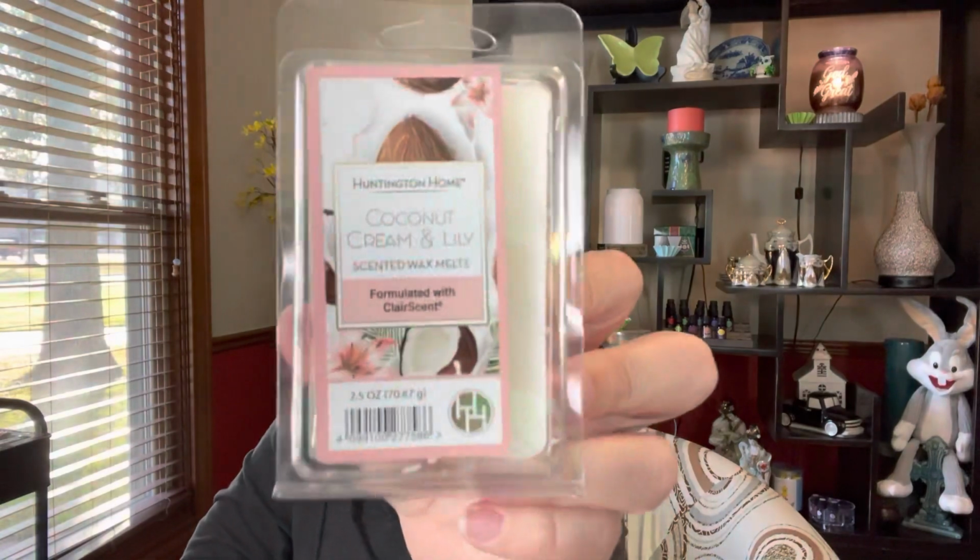And then the last one I got was Coconut Cream and Lily. I get the coconut cream, and it's hard to pinpoint that there's a floral, but you know that there's something there besides coconut cream. Because it's not like a super duper strong coconut scent. Yeah, as you really start to breathe it in, you get a little bit more floral from it, but even then it's not like a strong floral. It's more the creamy coconut.